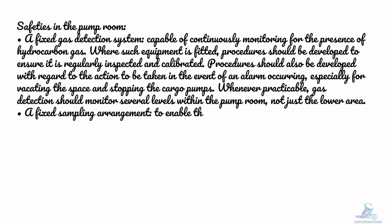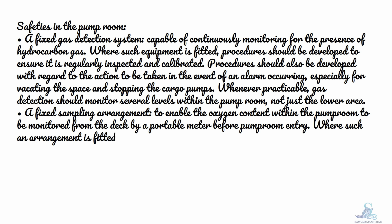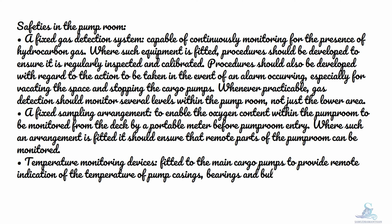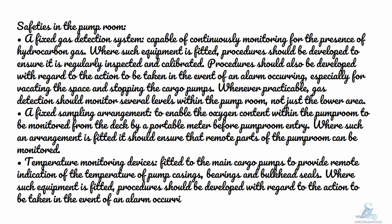A fixed sampling arrangement, to enable the oxygen content within the pump room to be monitored from the deck by a portable meter before pump room entry. Where such an arrangement is fitted, it should ensure that remote parts of the pump room can be monitored. Temperature monitoring devices, fitted to the main cargo pumps to provide remote indication of the temperature of pump casings, bearings and bulkhead seals. Where such equipment is fitted, procedures should be developed with regard to the action to be taken in the event of an alarm occurring.